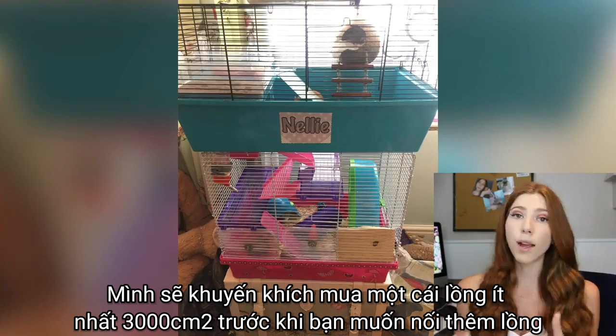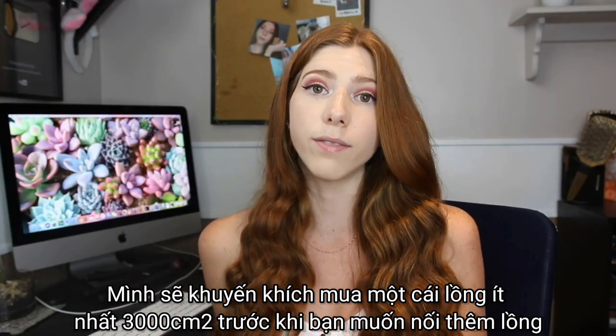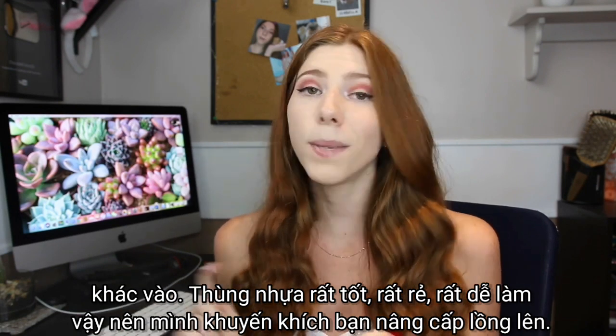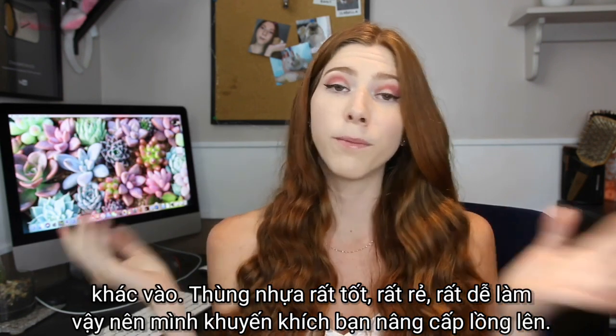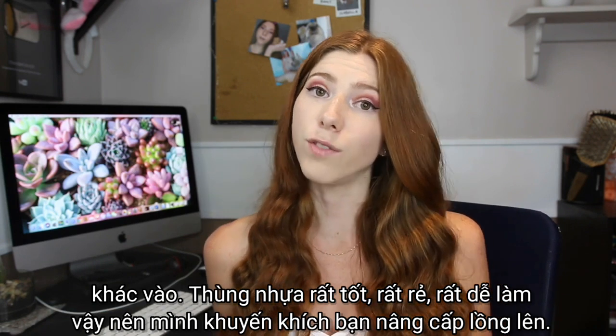So I would recommend having at least one cage that meets the bare minimum of 450 square inches of floor space before connecting any other cages. Bin cages are great. They can be easy to find, fairly cheap, and fairly easy to make. So I would probably suggest upgrading your cage if you can.